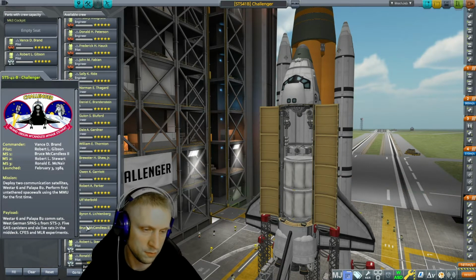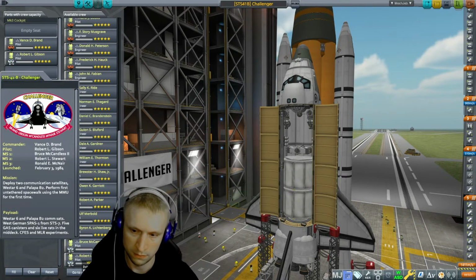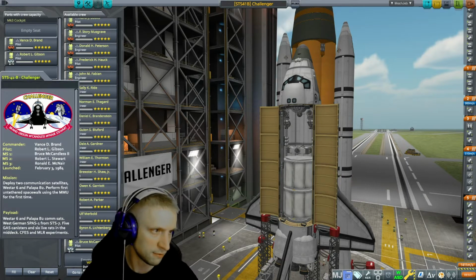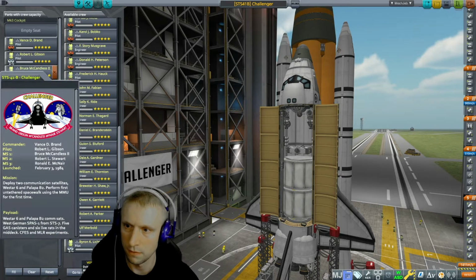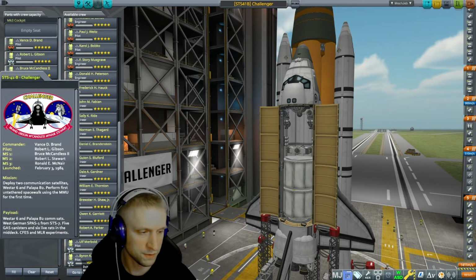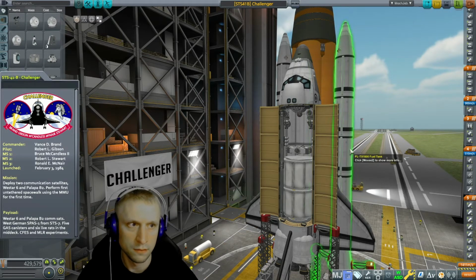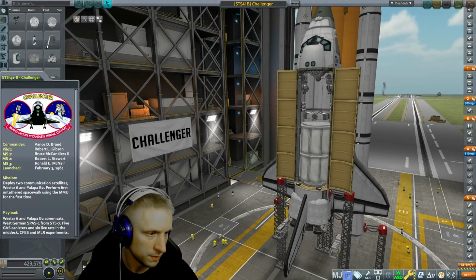Gibson. And I believe McNair rides in the mid deck. Is he right down there? I didn't write down the seat arrangements. I probably should. Vance D. Brand, Robert L. Gibson, Bruce McCandless, Robert L. Stewart, Ronald E. McNair. Okay, that is everybody. Okay, make a marker right here.